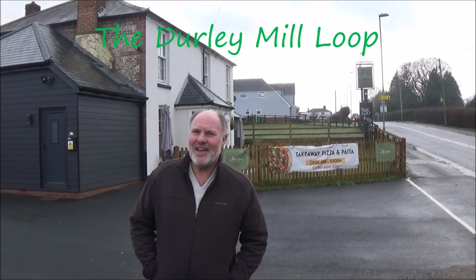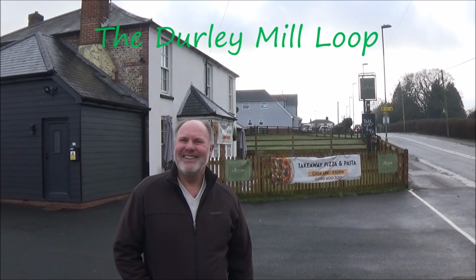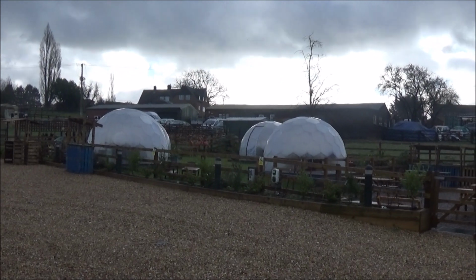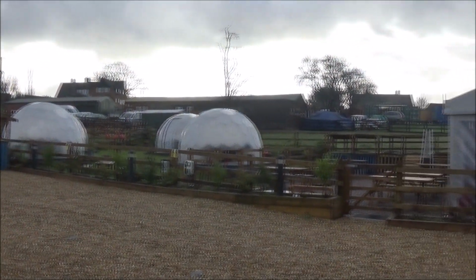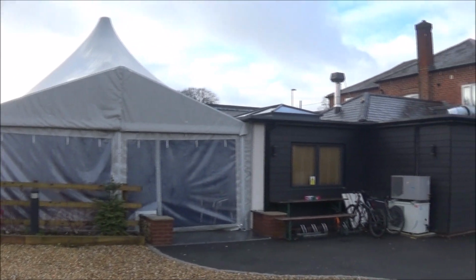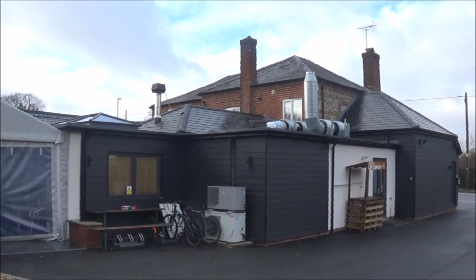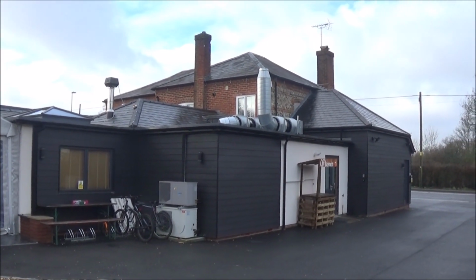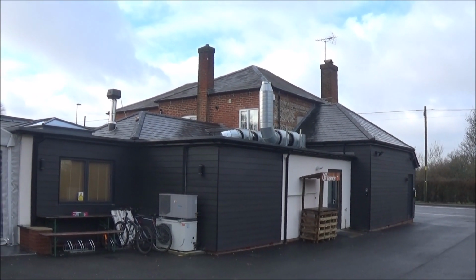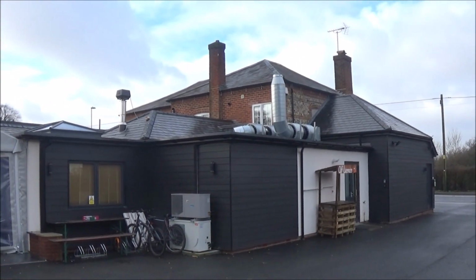I'm Rob, and today we're at the Lapstone in Horton Heath. So the story of the Lapstone is that it started life in 1740 as a couple of cottages. Then about 100 years ago, just over, it was turned into a pub, originally called the Rising Sun, and now it's the Lapstone. It was taken over by locals a few years ago and completely done up, as you can see.